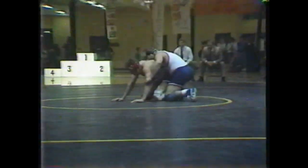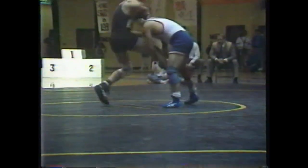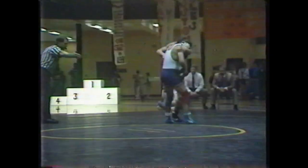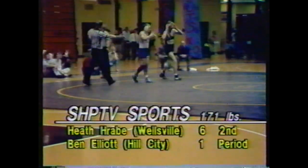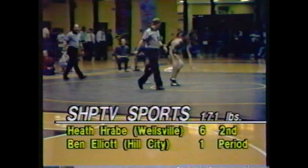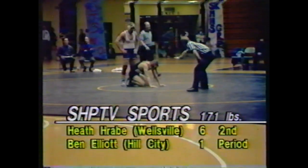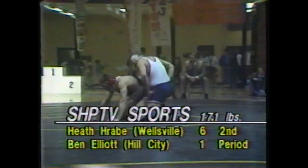24 seconds left to go in the second period at 171. Elliott tries to stand his way out. Raby with the leg. Raby tries to cut the other leg of Elliott. Elliott's still up, but they run out of mat. Elliott not able to get away from him. Stops the clock with 14 seconds left to go. Second period, 6-1 is your score at 171 pounds.